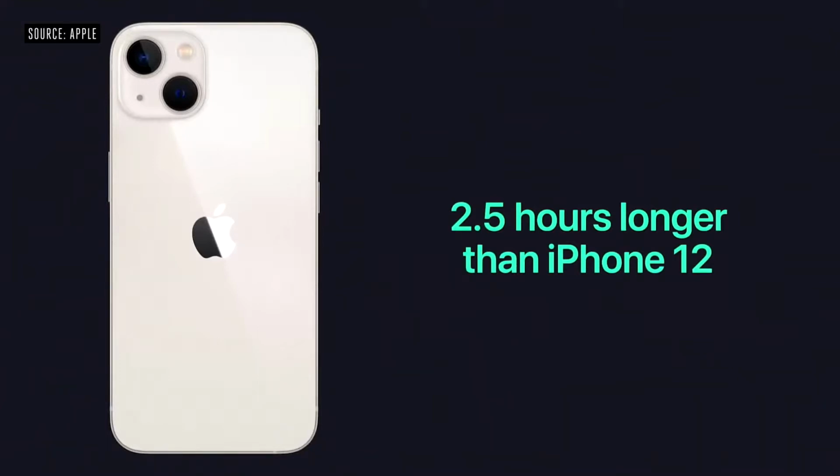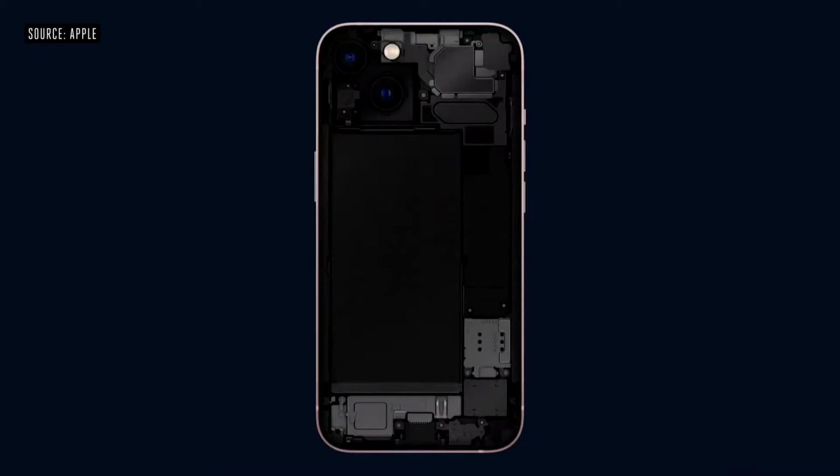So basically, the 13 mini will perform even better with an alleged improvement of 2.5 hours more battery life, which is honestly a big deal because I think one of the most frustrating things about having an iPhone is just dealing with low battery life issues. Okay, the next one is also a big one.